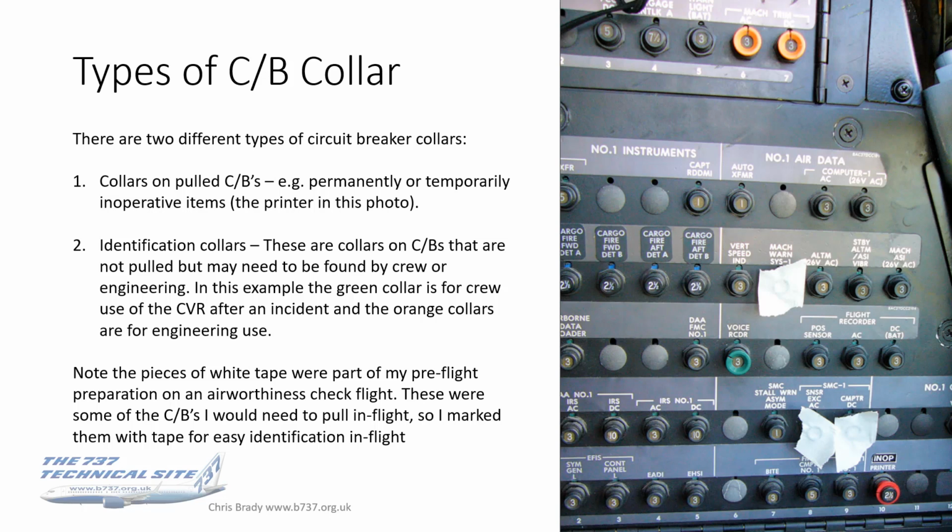Now it might be inoperative either because the system is ADD'd, you know, there's a fault on it so it's temporarily inop, or it might have been disabled by your airline or maintenance organization, or it might not have been fitted at Seattle. It could be any one of those reasons. So that's a collar around a pulled circuit breaker. Now the other type of circuit breaker are identification collars. You can see examples of them here. The green one is for the CVR, and the orange one's up at the top for the Mac trim system.